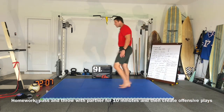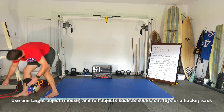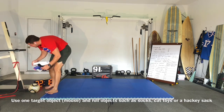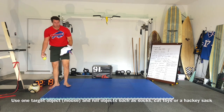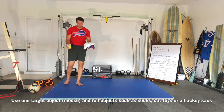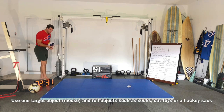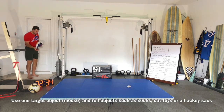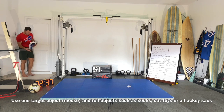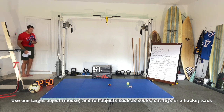All right. So for bocce, all you need are two objects. It can be anything. Socks, laundry, tennis ball, soccer ball, really anything. Okay, so I'll give you examples. You could use a mouse, and I could use this hacky sack, and I could find some space, back up. I'll try to challenge myself and then see if I can get each of these objects to touch or even land next to that mouse.